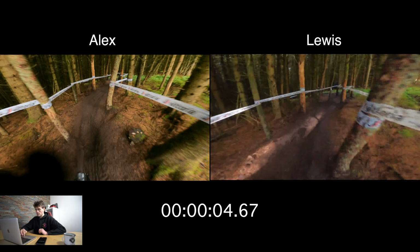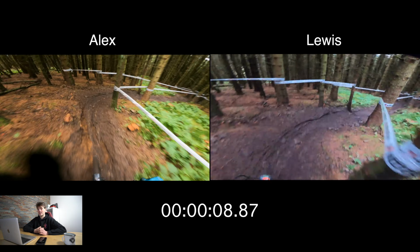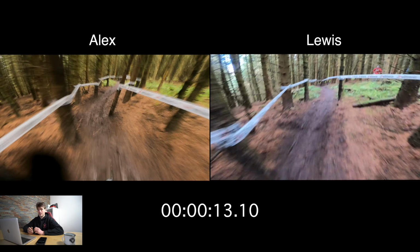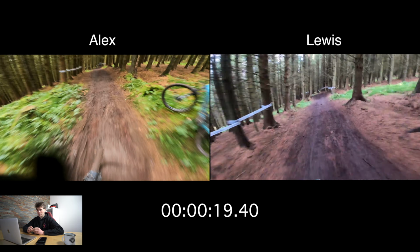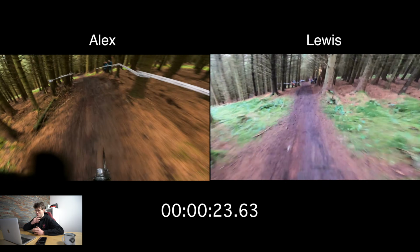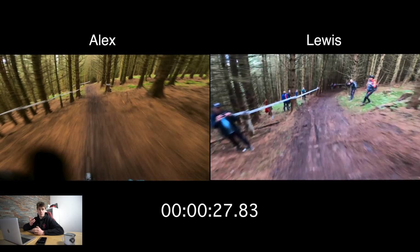And we're in. And bearing in mind, you're dropping into this fairly fatigued, the heart is racing, and you're just trying to stay focused and ride the trail. Really flat section of track now. Again, you can just see Lewis carrying more speed. Really slippy as well. You probably can't tell on camera, but it was so slippy.